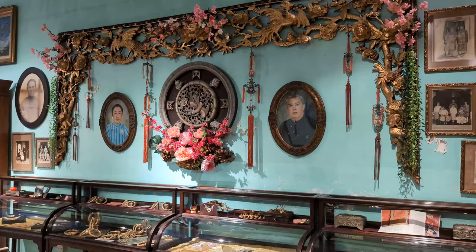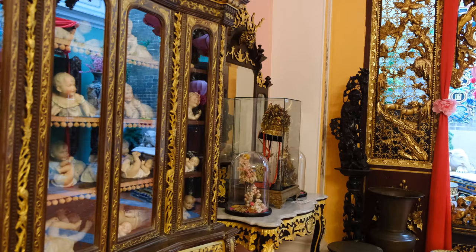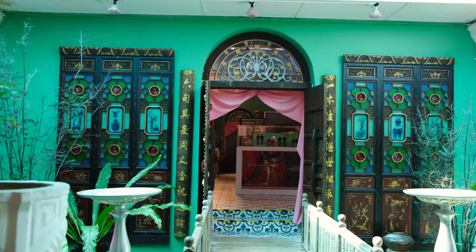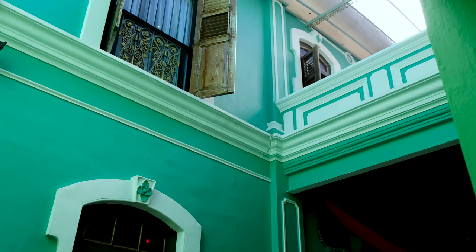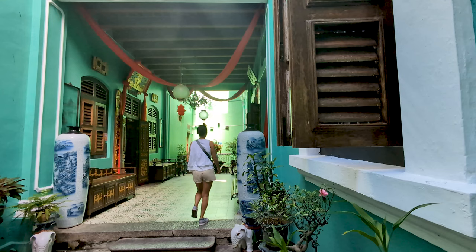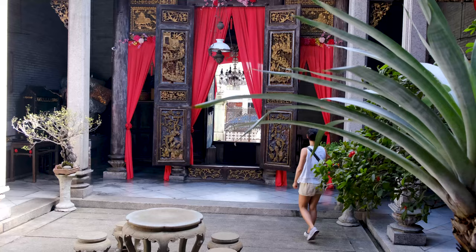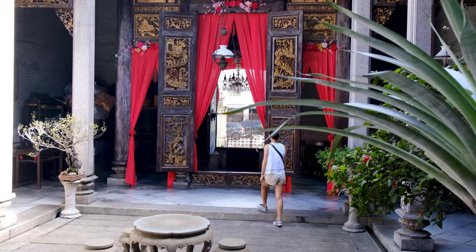The outside of the building is a vibrant shade of green. Inside, you'll find more bright colours and a style that combines Chinese and European design. Pay the entrance fee for the mansion house and you can explore each room on a guided tour. The colourful walls, ornate decor, and old artifacts make it an interesting place to browse for an hour or so.